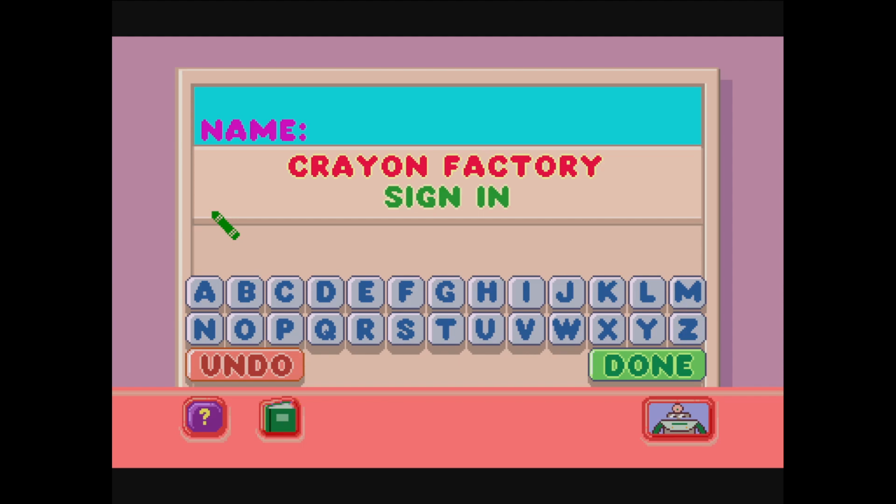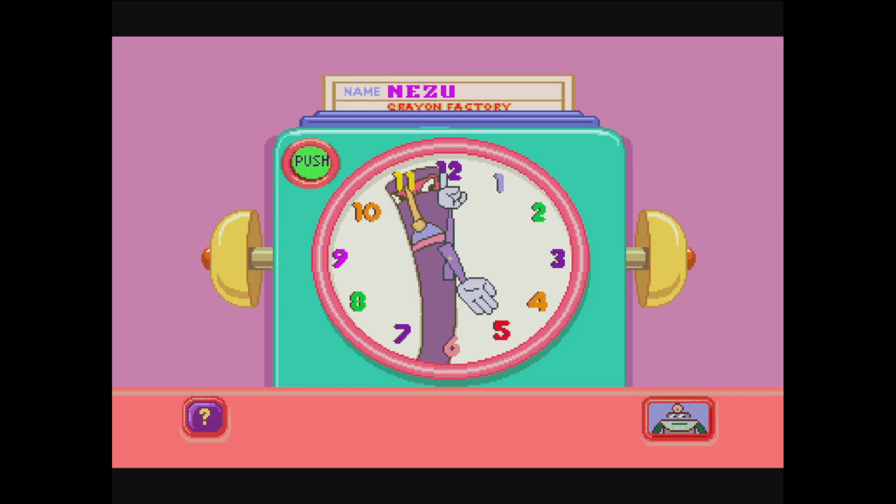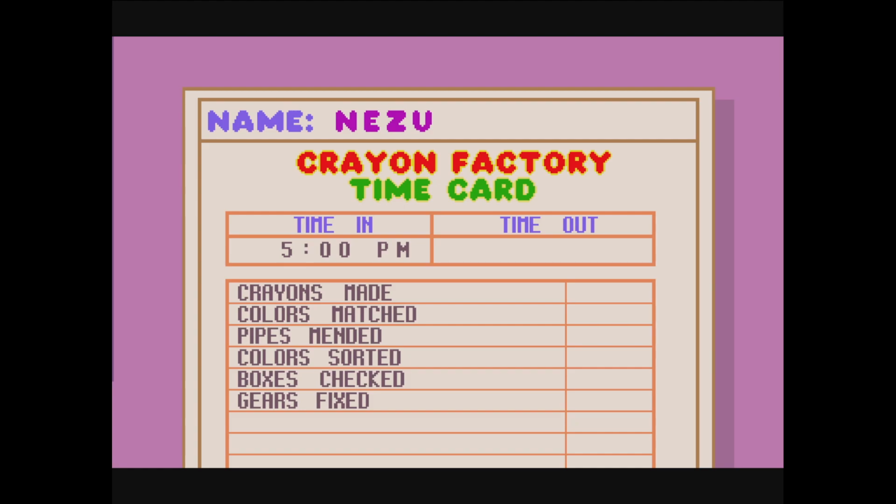In order to work at the Crayon Factory, you need to sign in first and get a time card. To type in your name, put your crayon cursor on the first letter of your name and press an action button. Then press on the flashing button to clock in the time on your time card. Here's your time card. We'll use it to keep track of how long you're here and everything you do. So, let's go down to the factory floor.